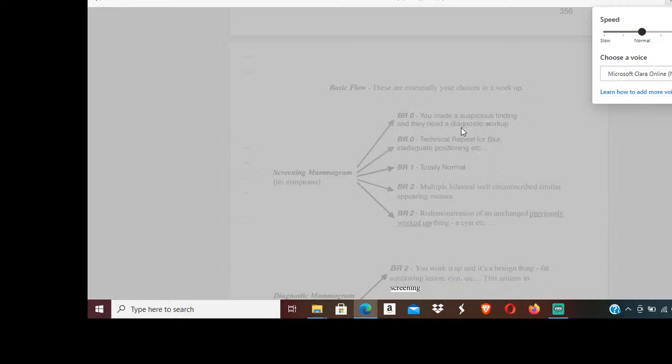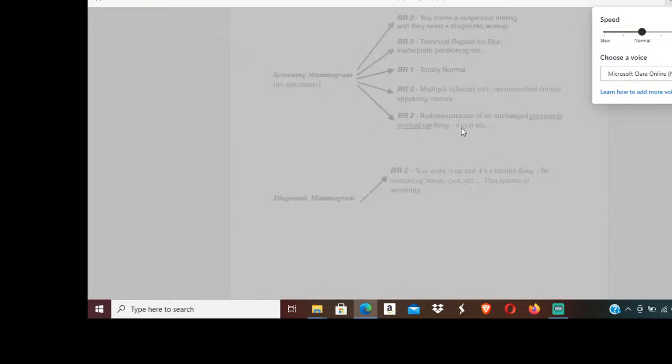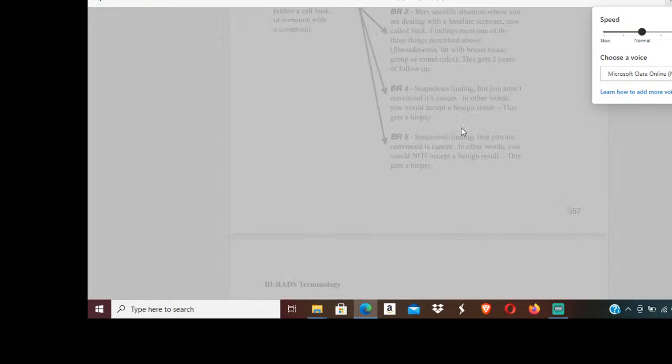This returns to screening. Either a callback, BR3, a very specific situation where you are dealing with a baseline screener, now a symptom, called back. Findings meet one of the 3 things described above: fibroadenoma, fat with breast tissue, group of round calcs. This gets 2 years of follow-up.